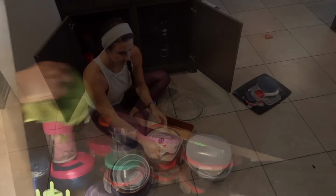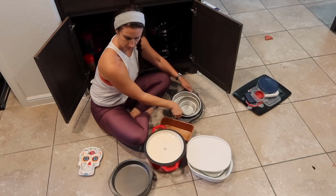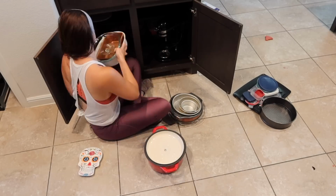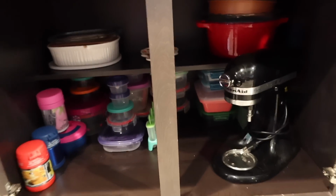It is looking so much better down here. I went ahead and stacked some containers together to help condense them down, and that way whenever I'm looking for something, I put the same shape together. So the square ones I stacked together, the round ones I put together. So it has definitely been working out so far, and the kids have been keeping it a lot more organized now that I organized it like this.